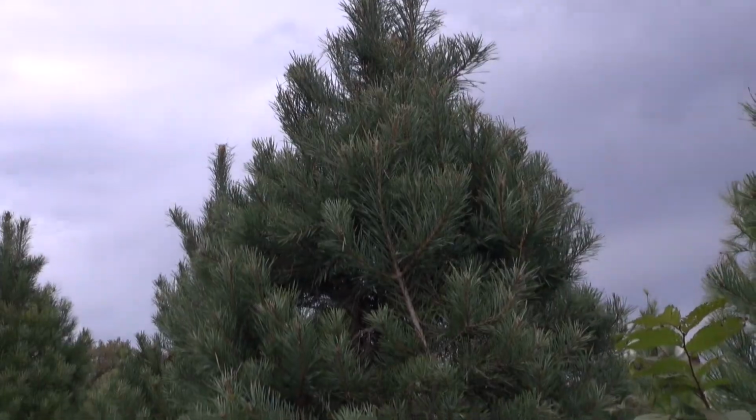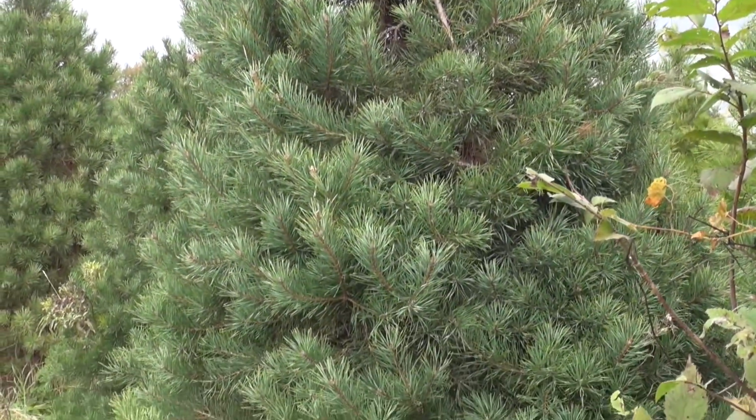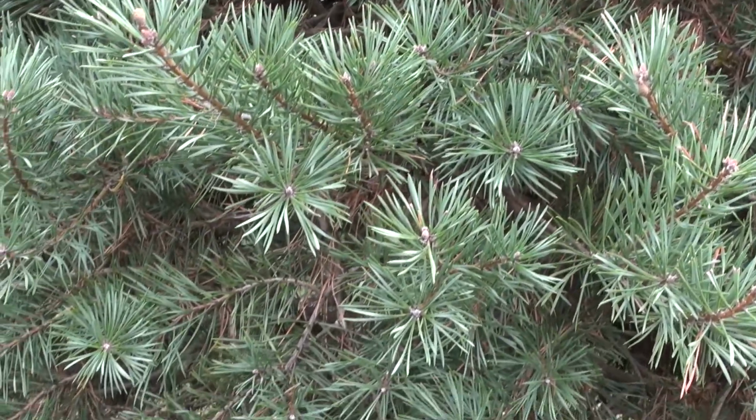But this behind me is the Scotch Pine. It is a nice looking tree, and it is one of the less expensive trees, so if you're on a budget, this one is one that you might want to try. The needles are about 2 inches long, and normally they do shear them in such a way that they may be fairly thick, and it may be difficult for you to put decorations toward the inside of the tree.